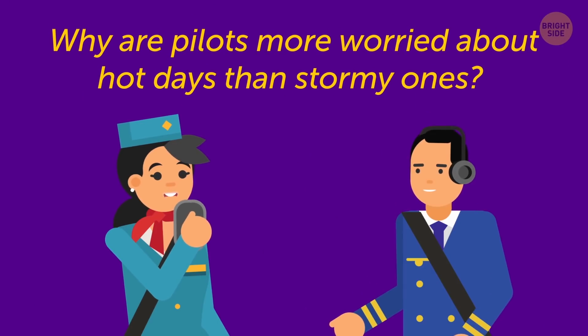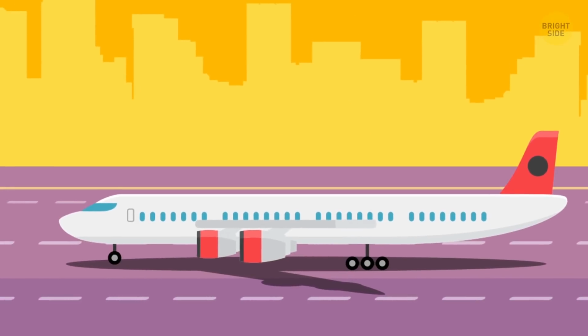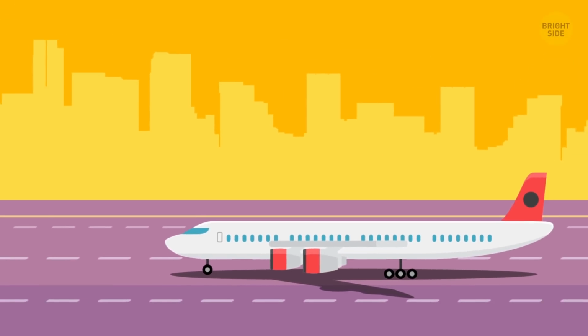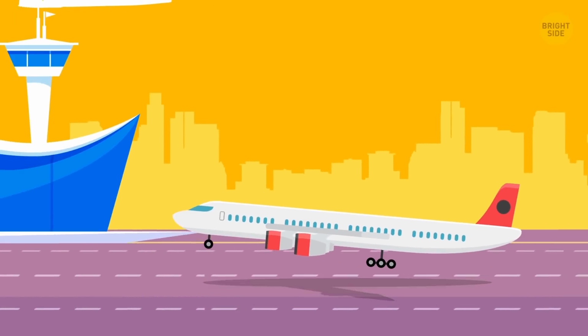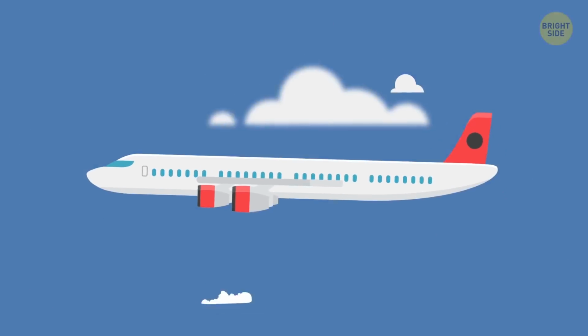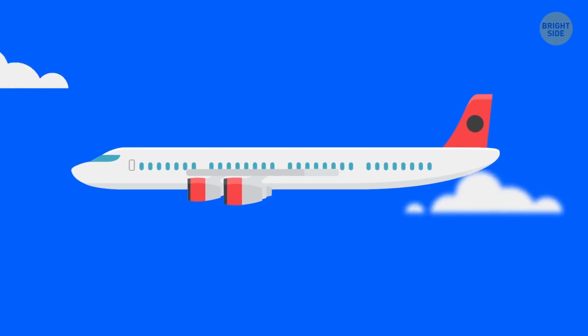Why are pilots more worried about hot days than stormy ones? Well, it's hard for an airplane to lift itself up in hot air. It gets less dense and flows freer, while wings need dense air to climb up. This is why the safest time to fly during summer is in the morning when the air is still cool.